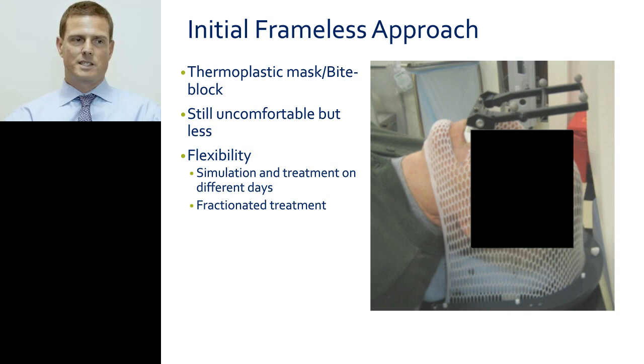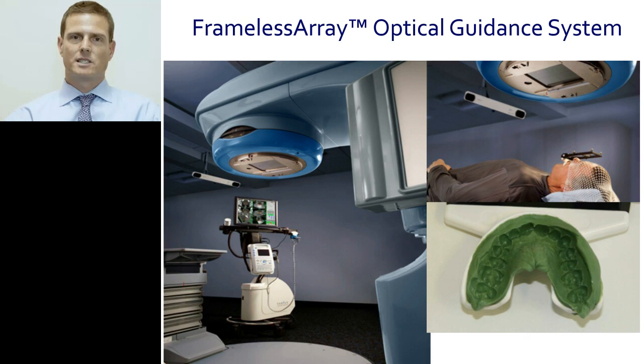This is an example of that frameless array system. In the green at the bottom right is an example of a dental mold for a patient, and then in-room tracking shown by the red arrows. A system of cameras tracks not the patient, but these reflective markers, which are attached to a lattice, which is affixed to the dental mold.